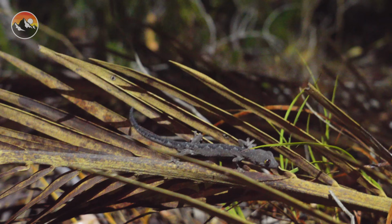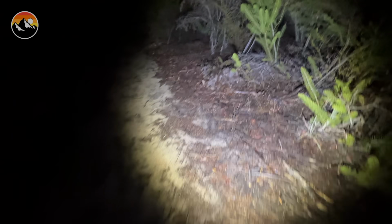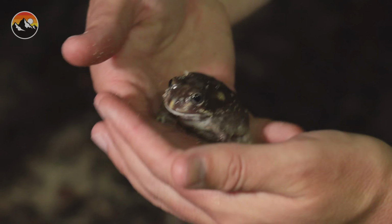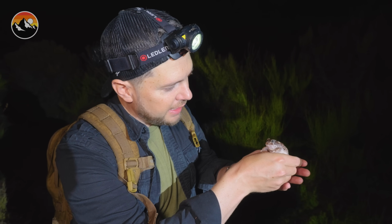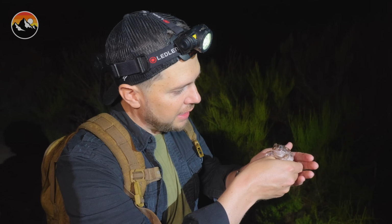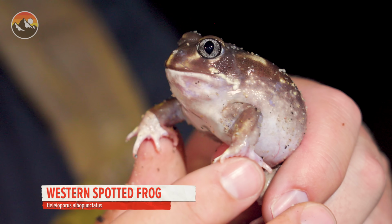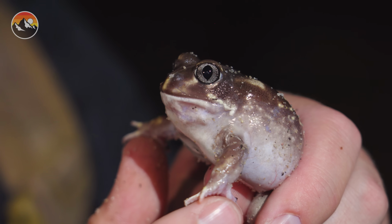Well, that's a good sign. We're continuing to see new creatures. Guys, I got one. Look at this frog. Holy cow, that is cool. Wow. We found our first amphibian of the night. It's not the frog we're after, but that is a great sign. That means that we're getting enough rain for the amphibians out here to come out of the soil. This is the western spotted frog, and just like turtle frogs, they only come out just after a rainstorm. This is not the frog we're after, but it's a good start. Let's let this one go. Keep searching.